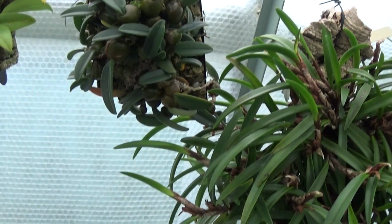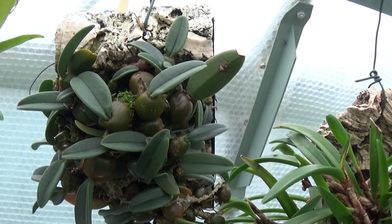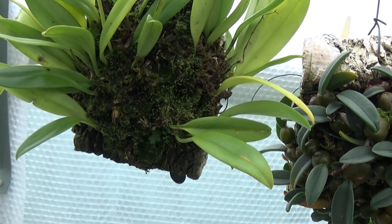Some more here. I'm not going to take them all down and have a look at the labels at the back. I'll just show them here. Maybe you can have a guess what they are.